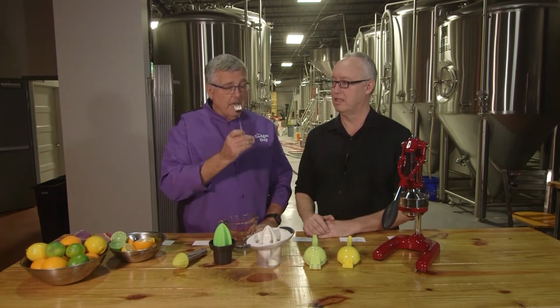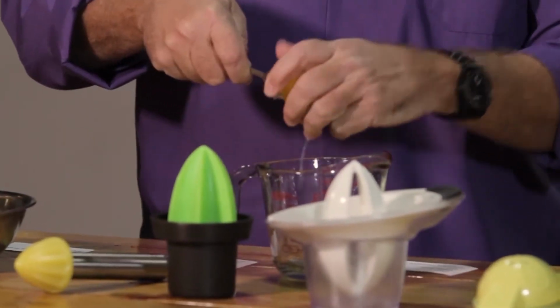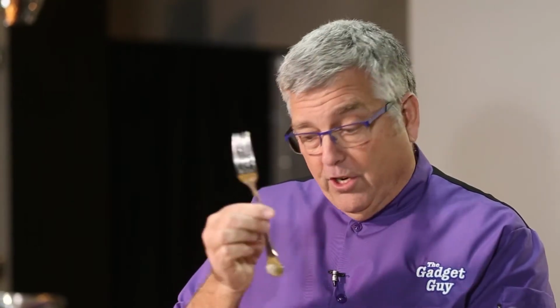So I want to talk about the easiest way. I know what that is. I'm glad you do. It's a fork. So if you don't have anything in particular, this is how you juice. You just use the fork, you wiggle it around, squeeze it, and it happens. No device, no special price. You got it in the cutlery drawer. You're done.